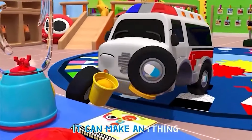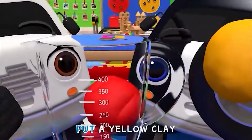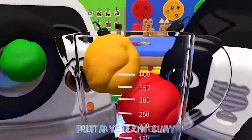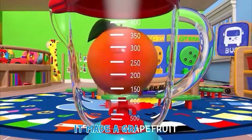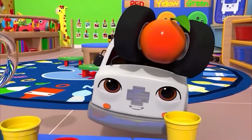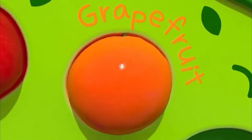There is a magical blender toy. It can make anything. Put a red clay. Red! Put a yellow clay. Yellow! Put a green clay. Green! It made a grapefruit. Grapefruit! It is a grapefruit! Yay!